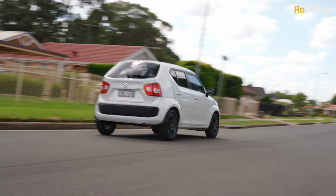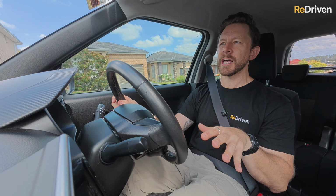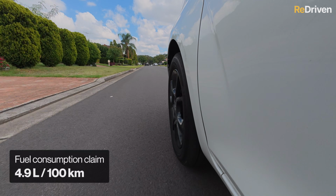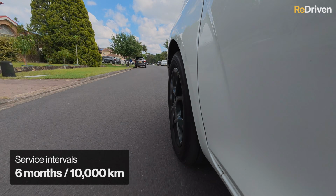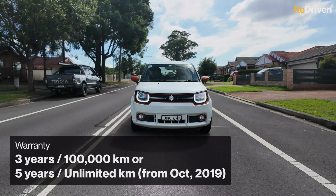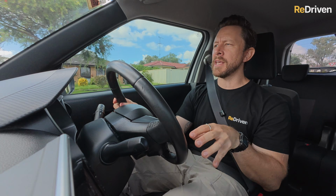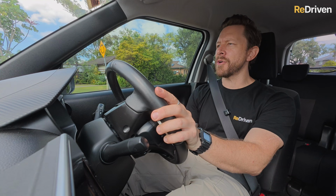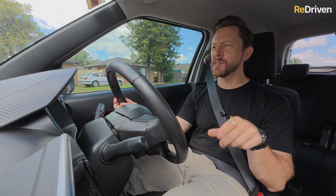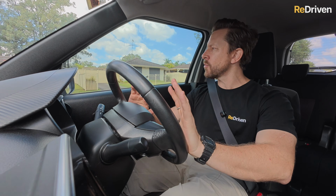Really, the only complaints we could find from owners was that many of them are just not achieving Suzuki's claimed fuel consumption rate of 4.9 litres per 100 Ks. They're more realistically getting about 5.5, which I think is still super economical, so stop complaining. Also, the road noise in here, especially at freeway speed, it can be a bit taxing, although when you update the infotainment system and speakers and everything, just get Automotive Superstore to fit some sound deadening as well, and that will sort it right out.